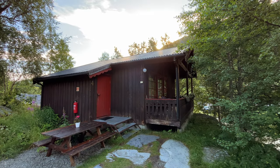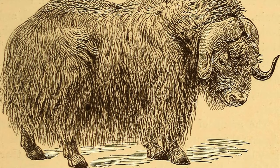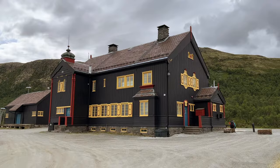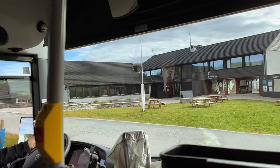My alarm went off early the next morning. Today would be yet another grand day. I was hoping to see some of the wild musk oxen at Dovrefjell National Park. The park is also known as the southernmost home of wild reindeer, but they tend to be hard to spot.